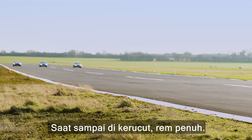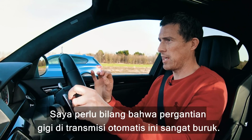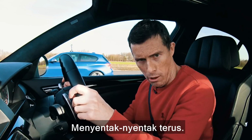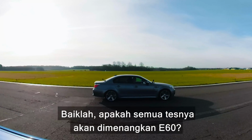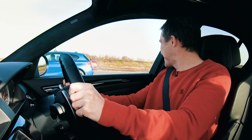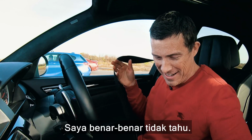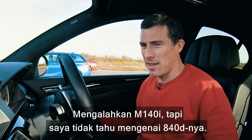When we reach the cone, full emergency stop. Let's see what happens. I must say the gear changes on this auto are horrendous. It's like lurching about the place. Anyway, is it going to be 3 for 3? The E60. Cone! Come on! Yes! I don't know. I'm going to have to check. I really don't know. Beat the M140i, but I don't know about the 840d.